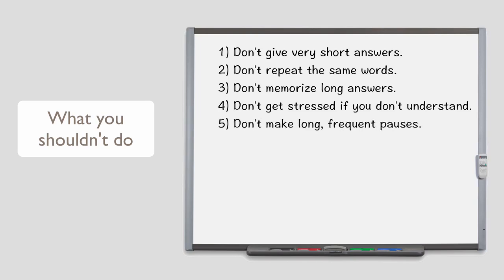Don't make long, frequent pauses. As I explained earlier, it's better to use conversation fillers than to say nothing. If you sit in silence, you will lose points for fluency and coherence.